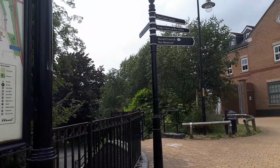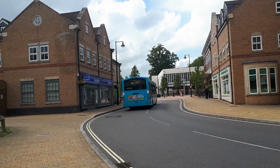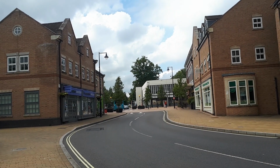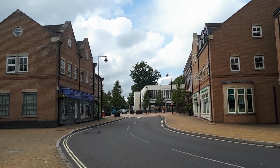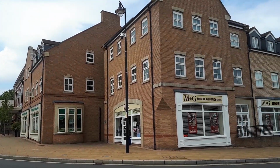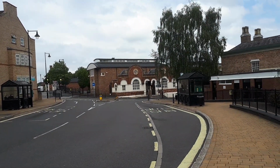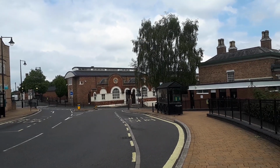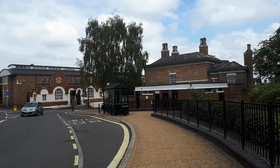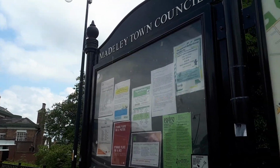And if we look over here, you'll find we're in the centre of Maidly at the moment. Like over there is Barnardo's charity shop, Tesco's, Greggs. You've got the main bus stops going on here at the moment, and over there you've got Maidly High Street, which takes you down toward the pub called the Forester's Arms. One of the nicer pubs in Maidly in my opinion. So yeah, this is where we are at the moment.